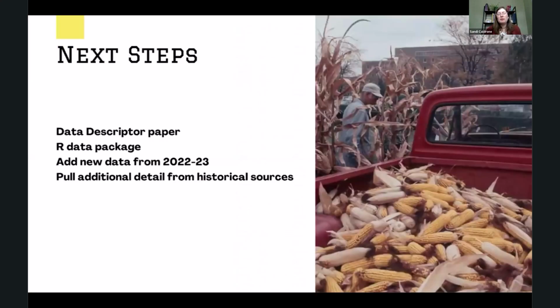And so we were able to publish this data set in the Illinois Data Bank. That's our institutional data repository. And the experiment is still ongoing. So we plan to version this and put out additional versions with new additions of data. So the data set that's currently published goes through the harvest data from 2021. We have new data from 2022 and 23 to add into that.